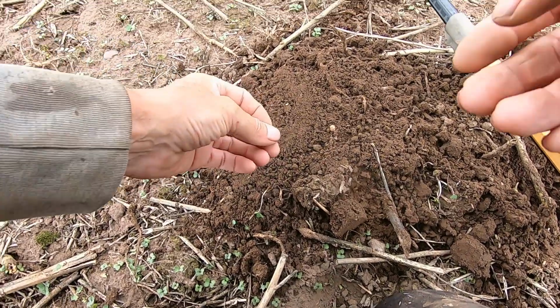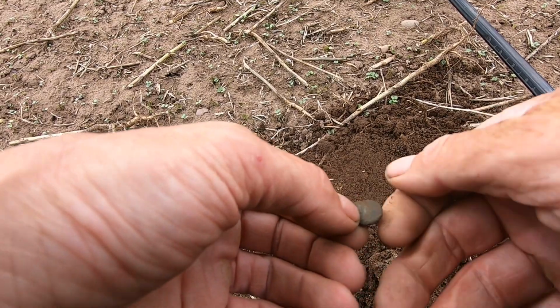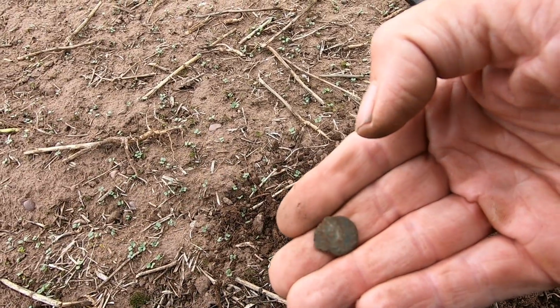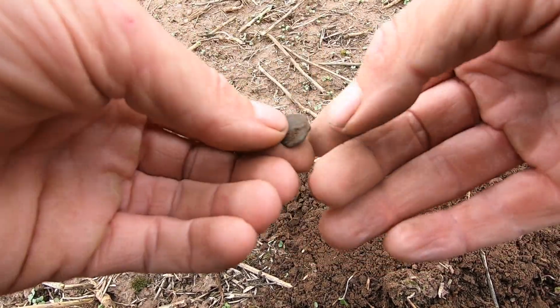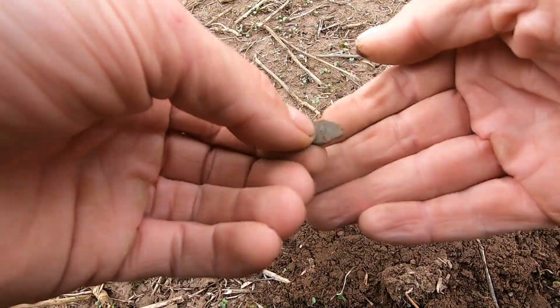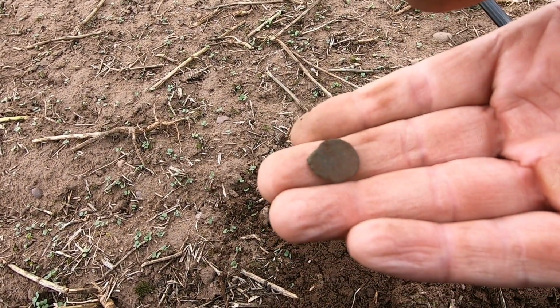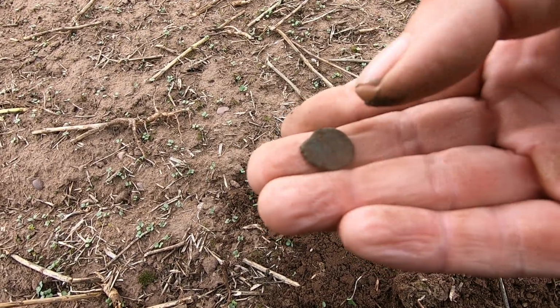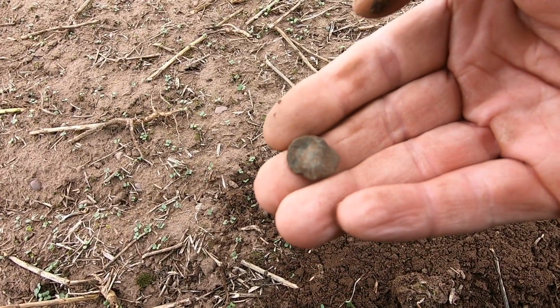There's a Roman coin. No idea who he is. Who she is. Don't find many Romans on these fields usually. More medieval. Nice to see Romans have been here though. On to the next.